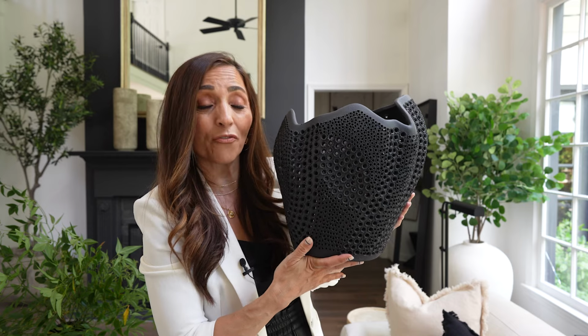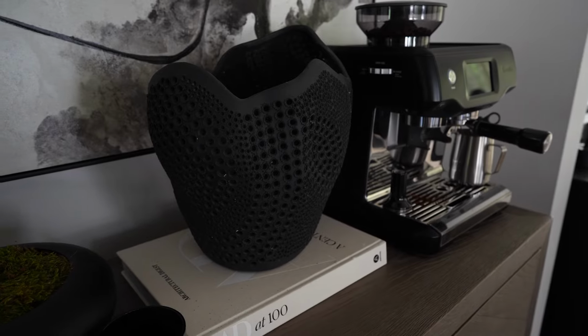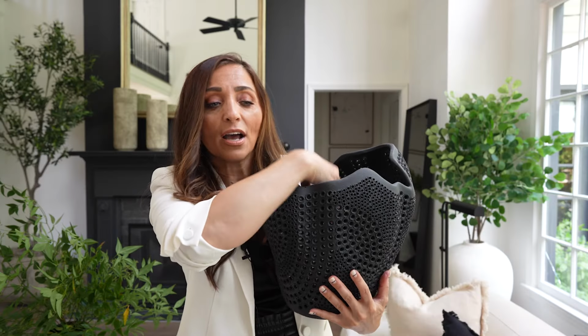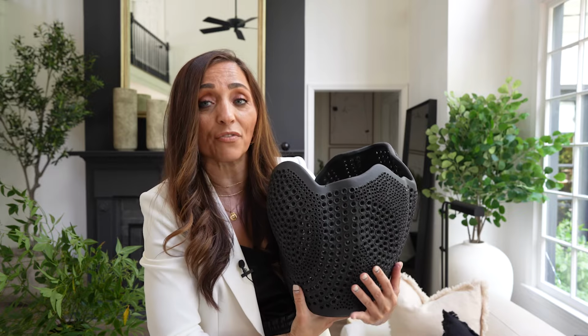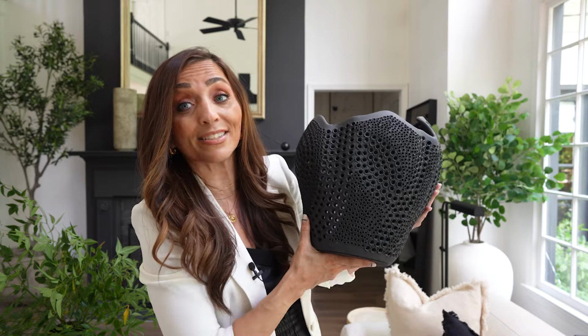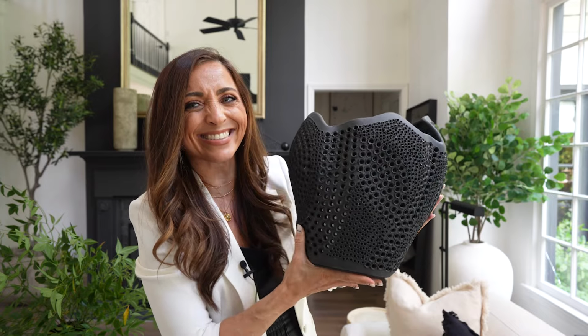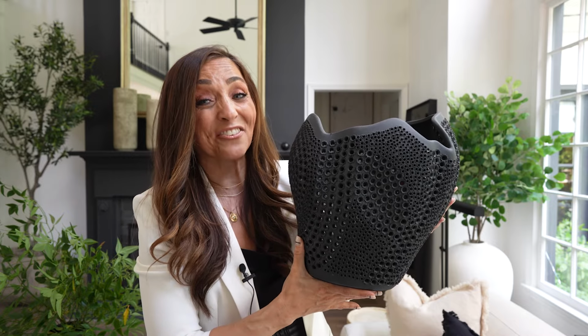I have used this one so many different ways. I've used it just standalone as a sculpture. I've got it sitting on the coffee bar at the moment, but I've used it in all different rooms. It looks great with a vase put inside of it. Usually what I'll do is I'll put a clear vase or just a vase inside it and then use it as a vase. You could put faux flowers in it. You could put a small tree in it. I mean, it is just beautiful and definitely, definitely iconic.